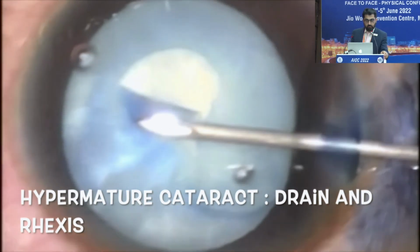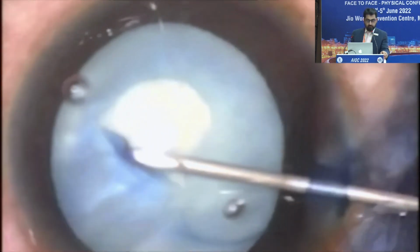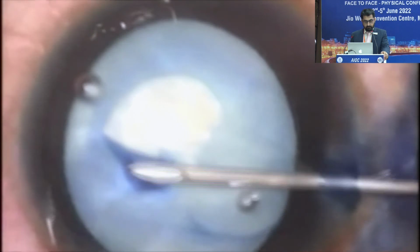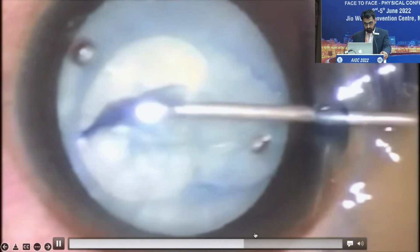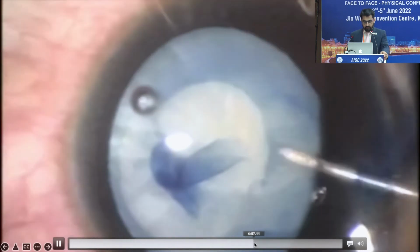A lot of things have been advocated for hypermature and intumescent cataracts, like making a small rhexis, use of forceps. I think all of them are good techniques to follow. So you decide which technique works for you the best. As you can see, there's going to be a run out here. Expecting that, being a little more eager, I decided to make a rhexis from the other side. I'll just forward this a bit. So in the end, a decent rhexis which I could complete by making another nick and continuing.